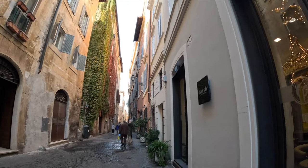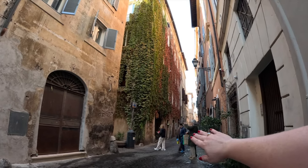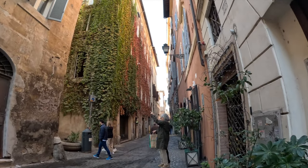Oh, the ivy's all turning red now. It's so pretty. I usually pose my clients right here with that building. It's so gorgeous.